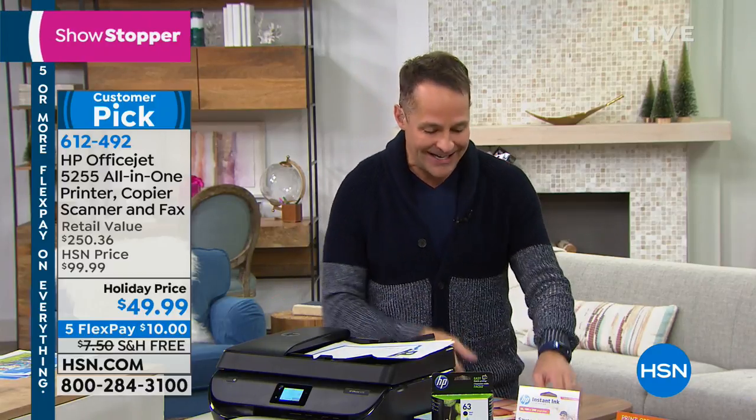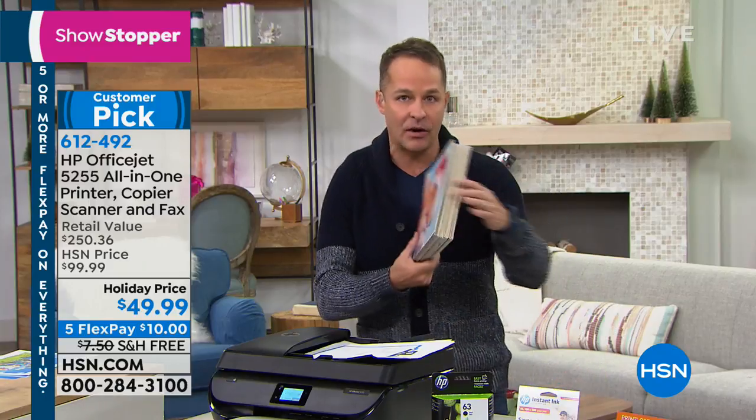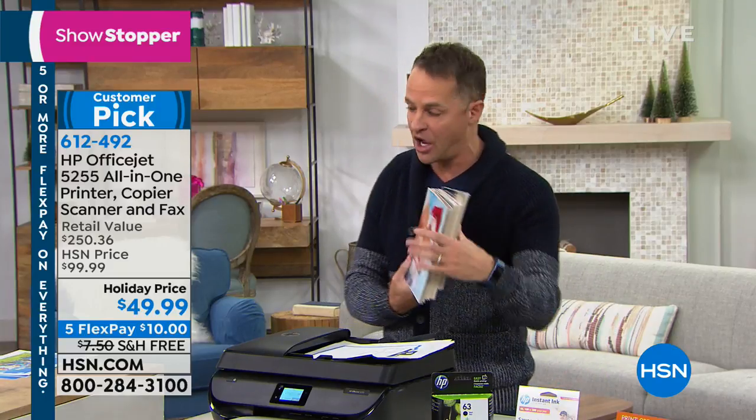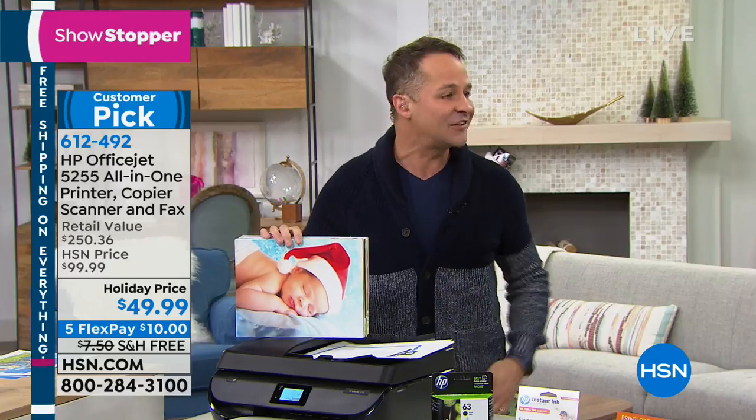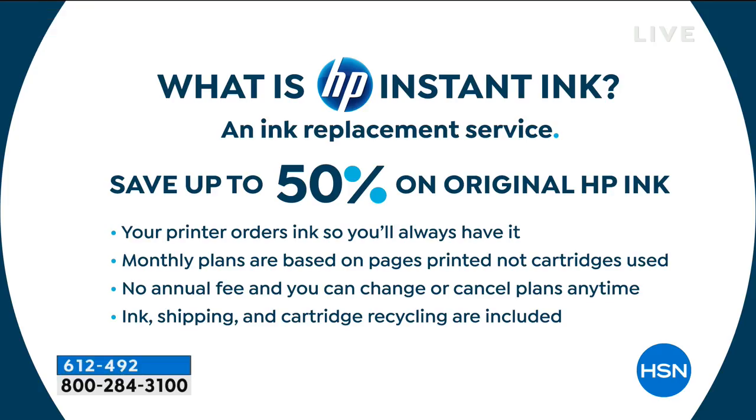But then as you move forward, this printer has something called HP Instant Ink. And with HP Instant Ink, we're actually including a full month of it, which is over 300 photos. I'll show you how many that is in a minute. HP Instant Ink means when your printer runs out of ink, it's an ink replacement service. So they send ink to you automatically. You never have to go buy ink again. I want to say that again. With this printer, you never have to go to the store and buy ink again. It comes to you.